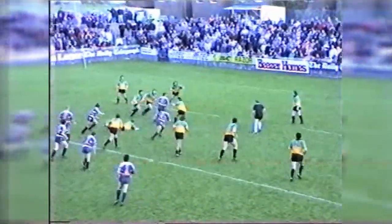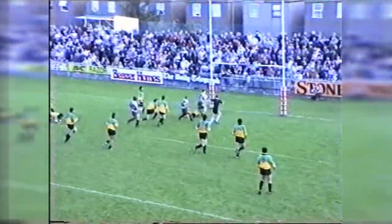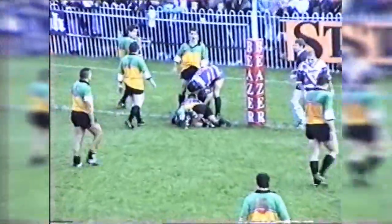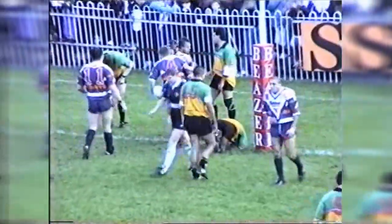Porniolo coming back inside. Porniolo going for the try line. Porniolo going in for his hat-trick. Porniolo scores his hat-trick. That's pace and power for you if ever you saw it from Porniolo.